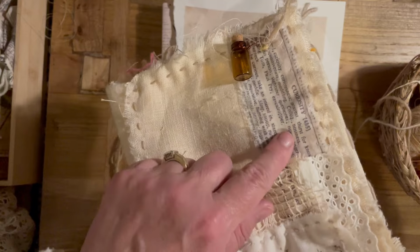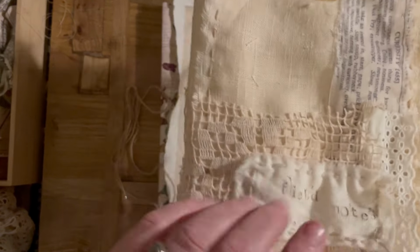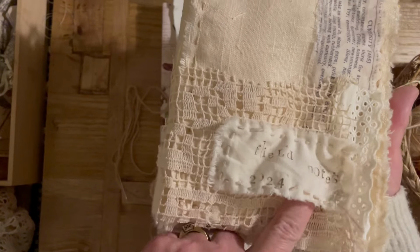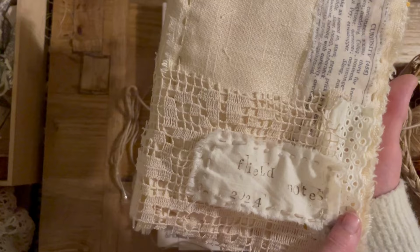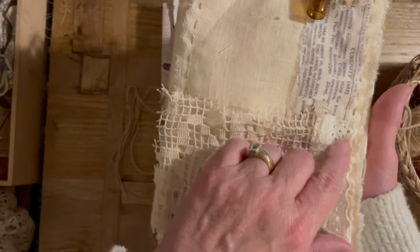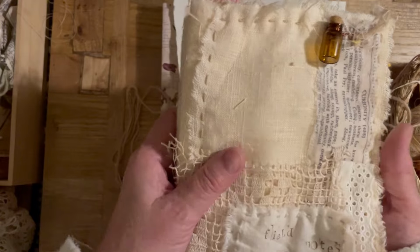I found this Curiosity textile that I use a lot in my journals. I did what I said and I stamped some calico very poorly, but I sort of like that. It's Field Notes 2024. I've got my favorite crochet there and this could have something tucked into it and a little bit of lace. It has so much possibility.